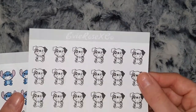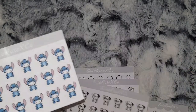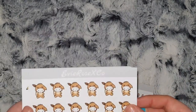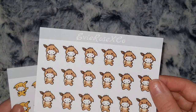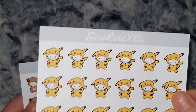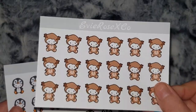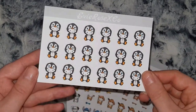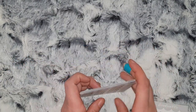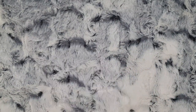These are supposed to be Patch from 101 Dalmatians. I have the Stitch ones, the Eevee Pokemon, Pikachu, Reindeer, and the Penguin ones. So that was everything I had from EvieRoseXCo.